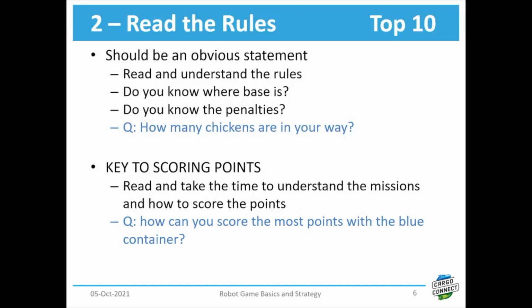Yeah, but the blue container in specific, you capture it off the field, you're going to fill it up, you close the lid. That's scoring part of the blue container. However, you also want to deliver it with the other cargo to circles on the board. If it's completely within a circle, you score 10 more points for the blue container.